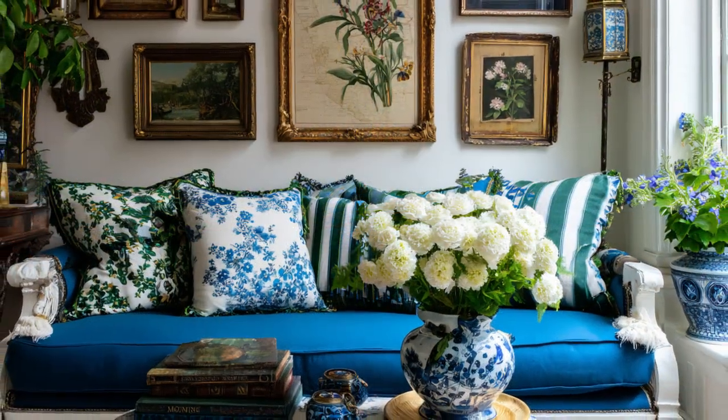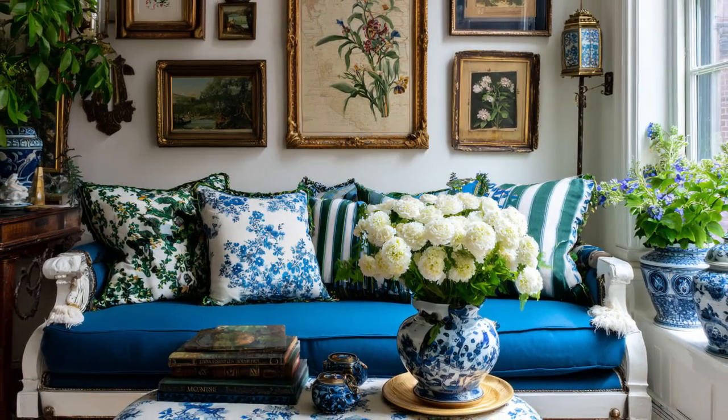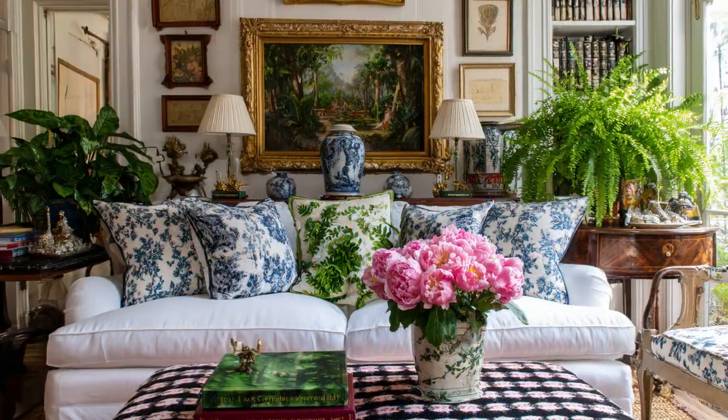Design, in her philosophy, is about memory. That chipped teacup from your grandmother or a postcard from a trip to Paris can be just as meaningful as a gallery-worthy painting.